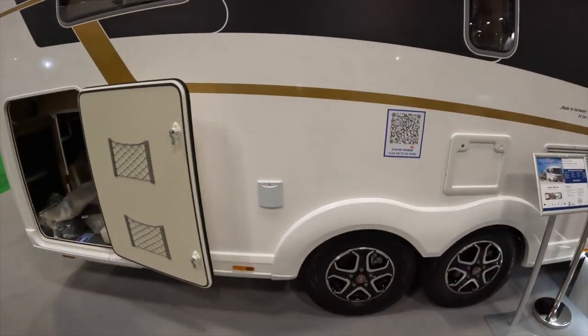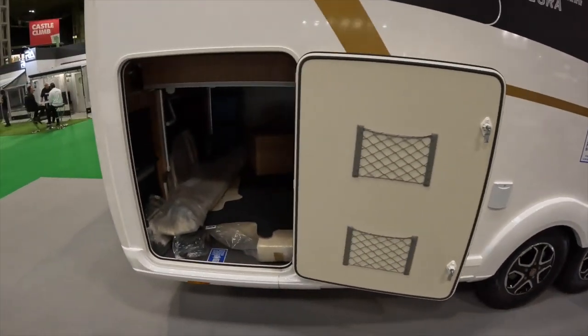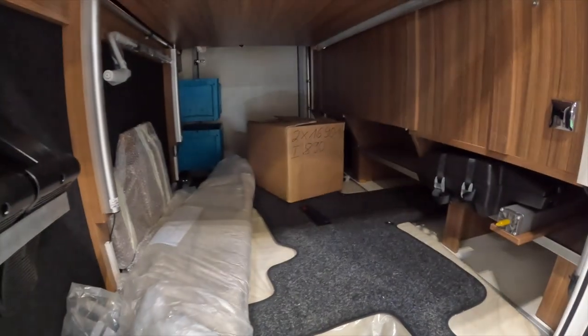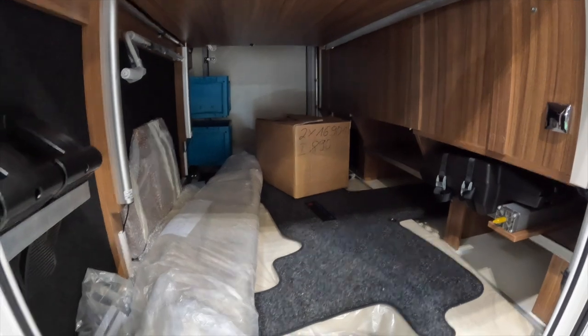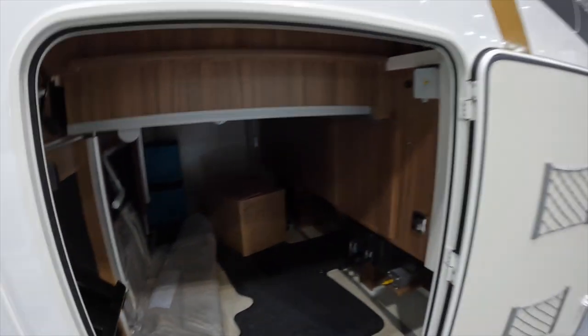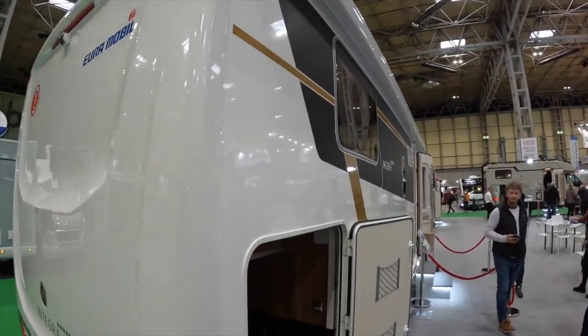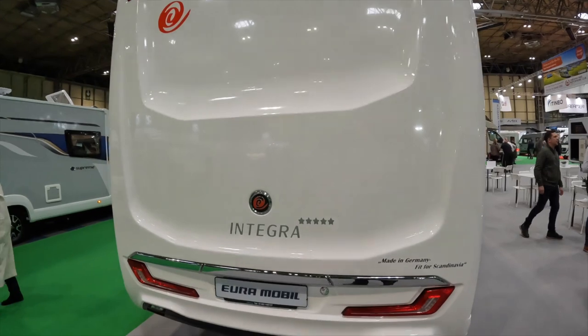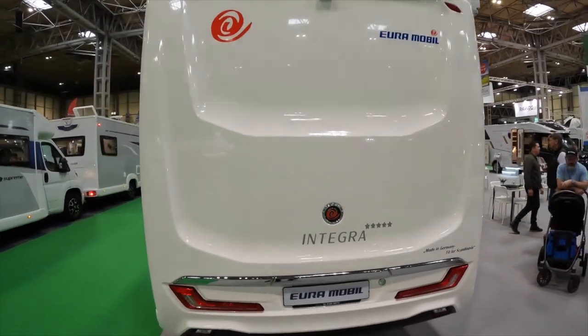On the outside, tag axle. Nice big garage with some extra storage boxes. Large awning on the side. Nice rear end.